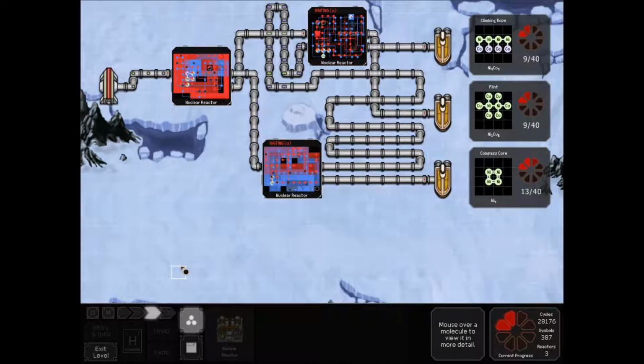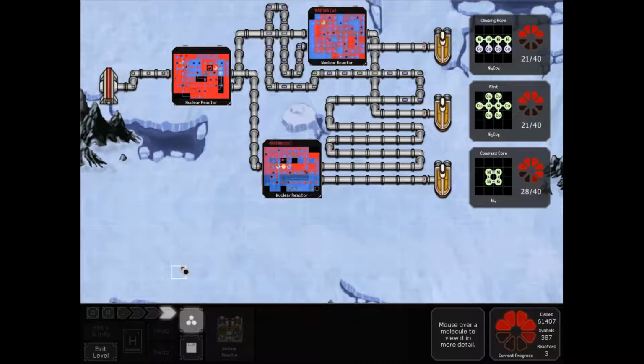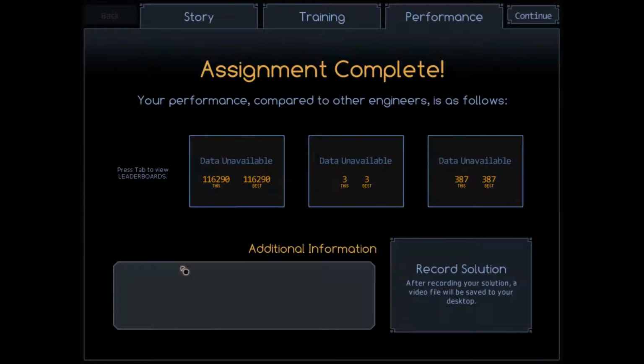The reason why this solution is slow is because the first reactor processes the inputs very slowly. It takes around 120 cycles to process every input. 120 cycles times 24 times 40 is around 115,000 cycles, which is actually quite close to what his score is. So it seems that the main bottleneck for Ascension is how fast you can process the input.